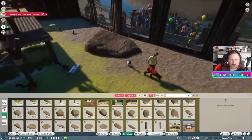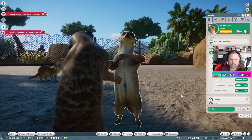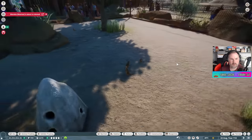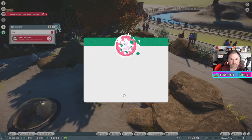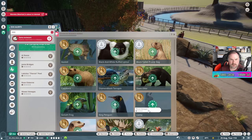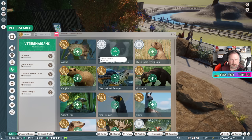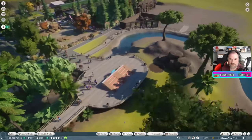Maybe some of them will jump up onto this rock. Don't you dare. Don't you dare. Don't you even think about it. Gross. That's gross. Okay, we gotta start working on these guys. Start researching them.